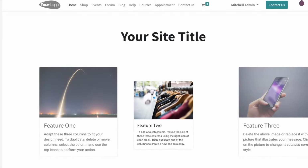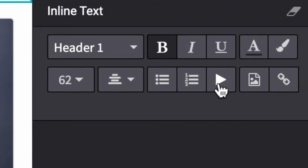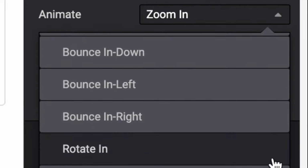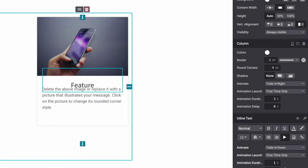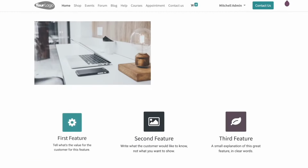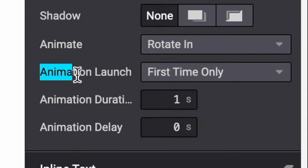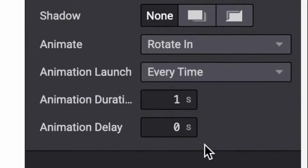Website animations are not a new feature, but the usability of this functionality has been improved in version 15. First, animations are now installed by default in any database. Then you can now animate text only, while before you had to animate the whole block, which was not always convenient. Moreover, you can now animate any content block, which was sometimes not possible in the previous versions. And finally, you can decide when the animation is launched, first time only or every time it appears on the screen.